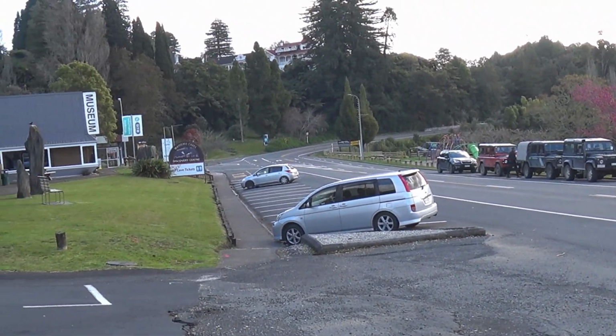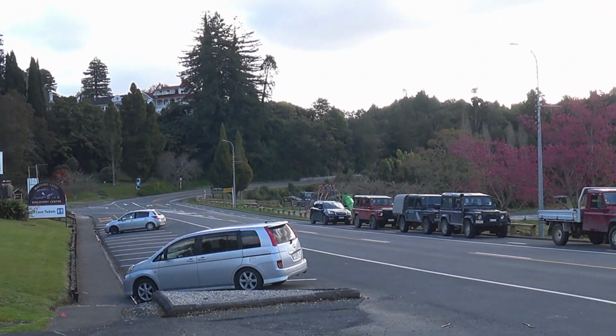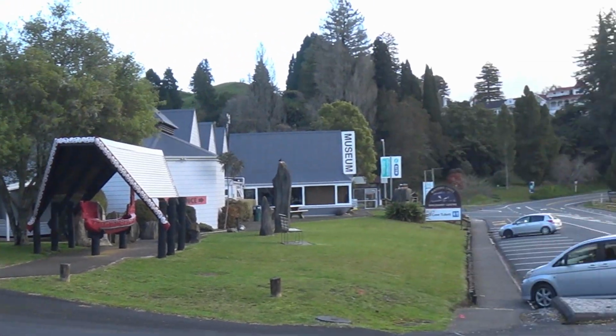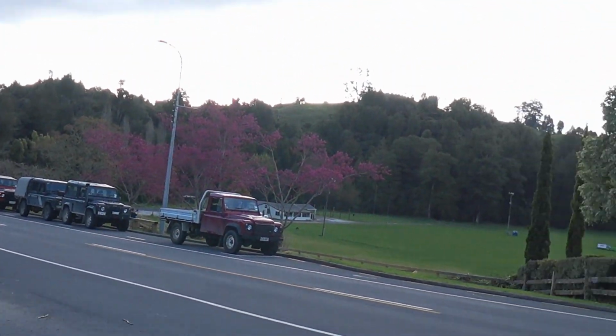Well, basically, this is the end of the day. We're at the end of the trip. We're at Waitomo Caves, and a few people are leaving the group now and making their way home.